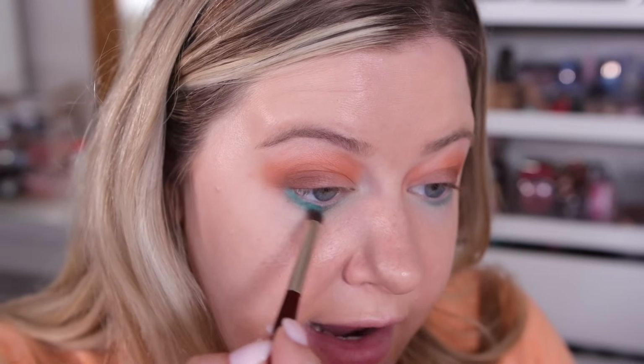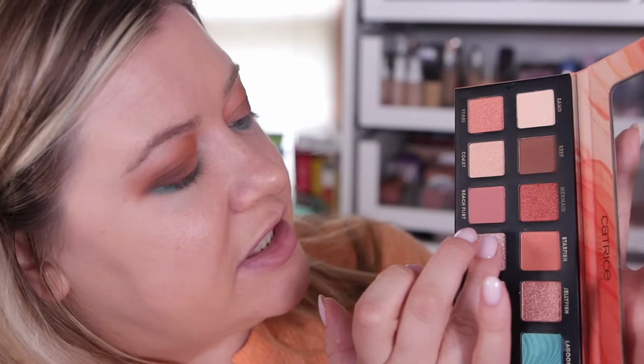This one I might have to spray because it's not showing up super well on its own. So I just kind of wet that brush, and now it's definitely looking a lot brighter. Let's take this sparkly shade called Seashell.